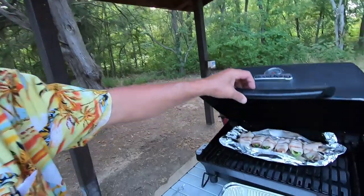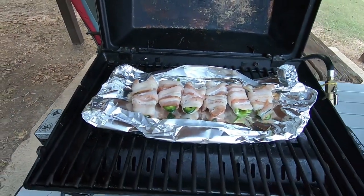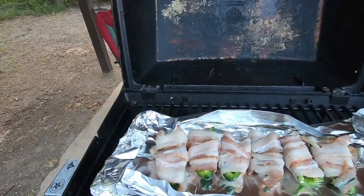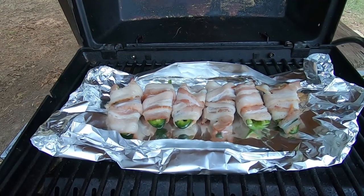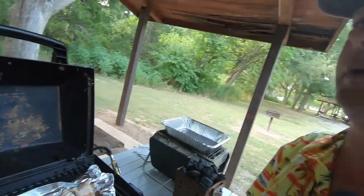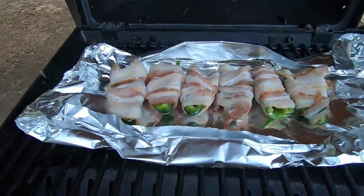Yeah, check this out. That's right, vegan baby. Bear spray bites. Got bacon wrapped around jalapeno halves with robusto cheese. Oh, man, these bad boys are gonna be some good eating. Can't wait.